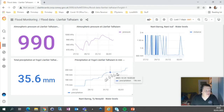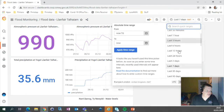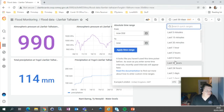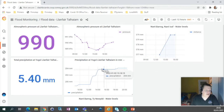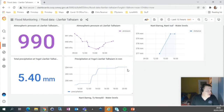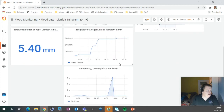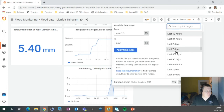We also have the rainfall sensor here. You can see the trend here over the last 7 days, which obviously I can change to the last 30 days, or the last 12 hours. It's been raining, as you can see. And compared to the information that's coming in from the school, or the atmospheric pressure, you can see how few dots we're getting through at Nantisaf in comparison there. And with the water levels, we keep on getting an erratic reading every so often.